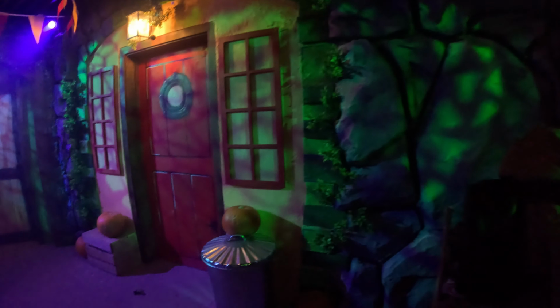This is so cool. They've got things for sale over there. Wow, this is so cool. Plenty of pumpkins around, guys. Oh, different doors to knock. Fantastic. Happy Halloween!